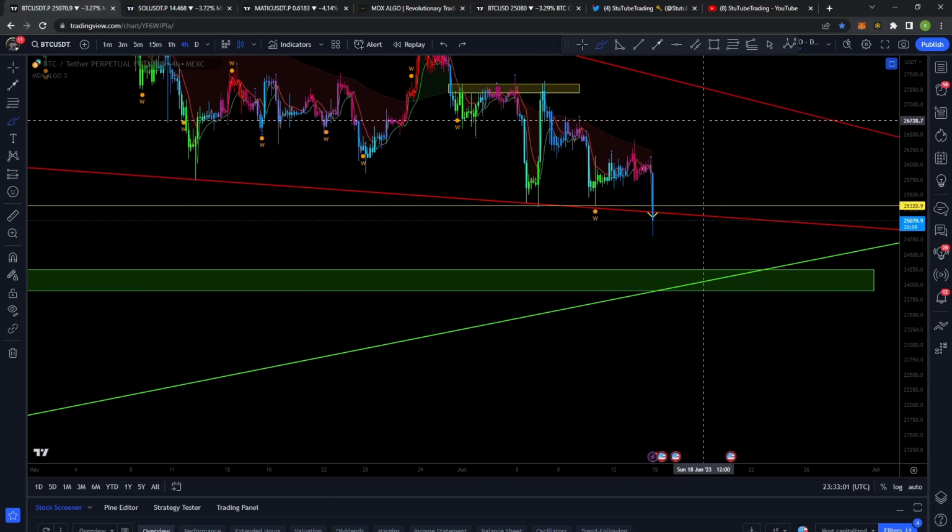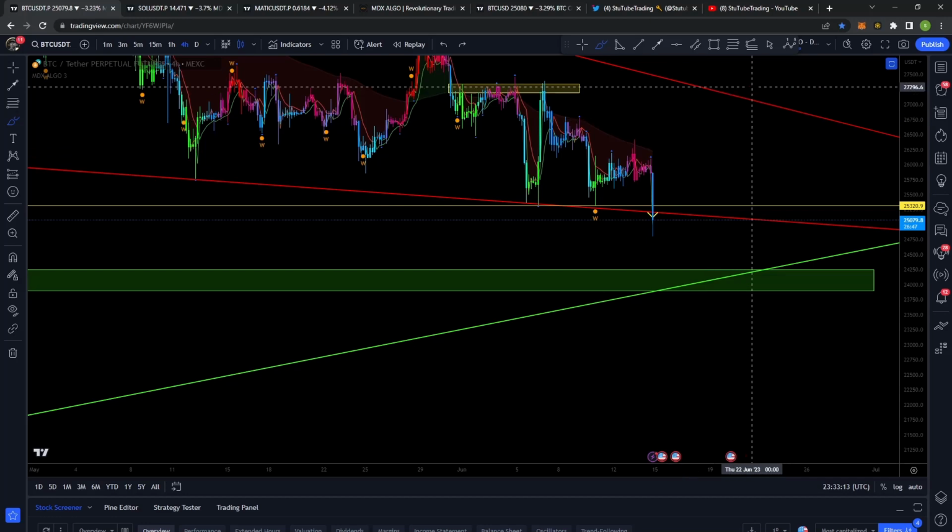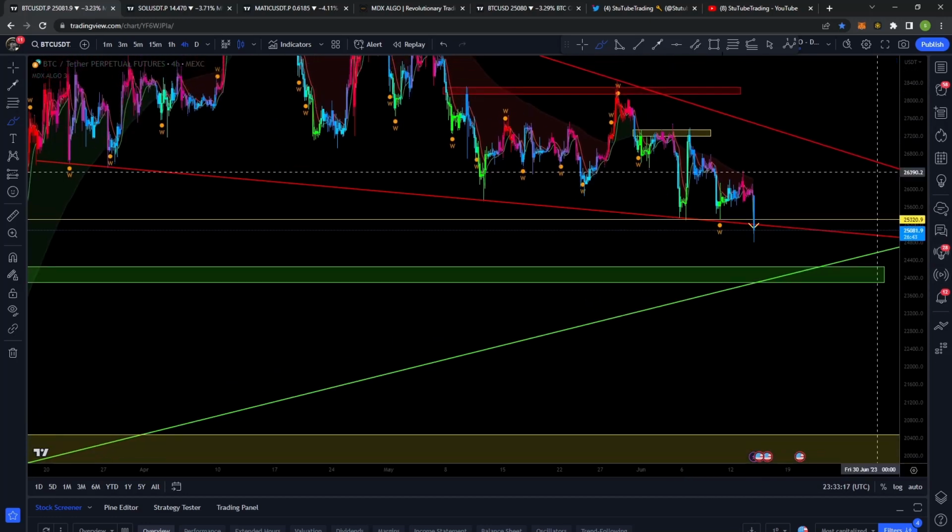I know Kieran will often talk about that in his lessons as well. He doesn't really like doing the blind order thing. Yeah, I just think it's way more important to watch what happens at those levels because obviously trend lines break, right?